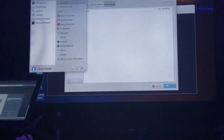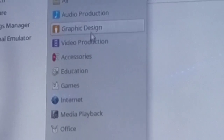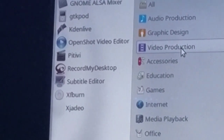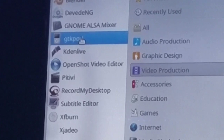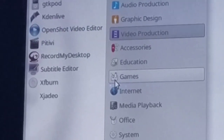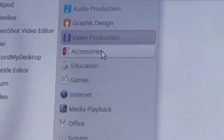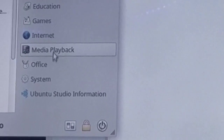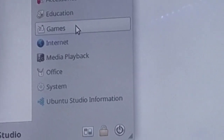As well as audio production, graphic design, video production, which would be stuff like videos to get ready to show exclusively on iPhones and iPads, video editing, stuff to record a desktop. If I had streaming video going on, I want to put it into a file. Accessories meant for studio. So as you can see, this flavor of Linux, Ubuntu Studio, is geared totally towards media creators, furthering your education about stuff like this.